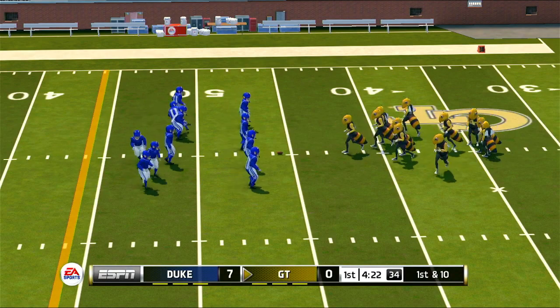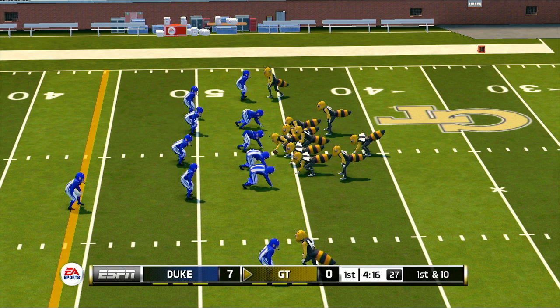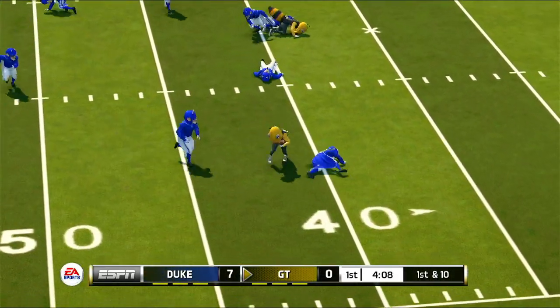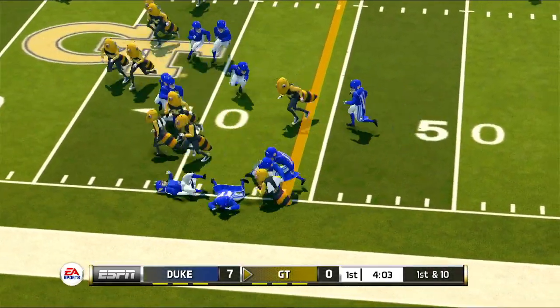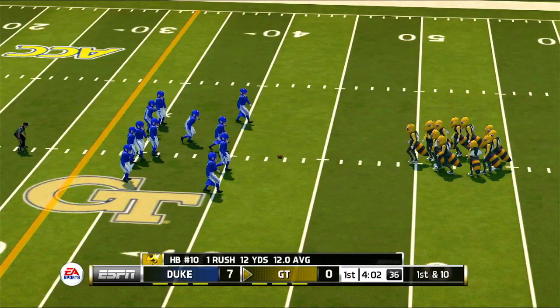First down, 10 to go. Ball on their own 46. Knocked out of bounds around the 43-yard line. If he keeps doing this, he's going to wear this defense out all by himself.